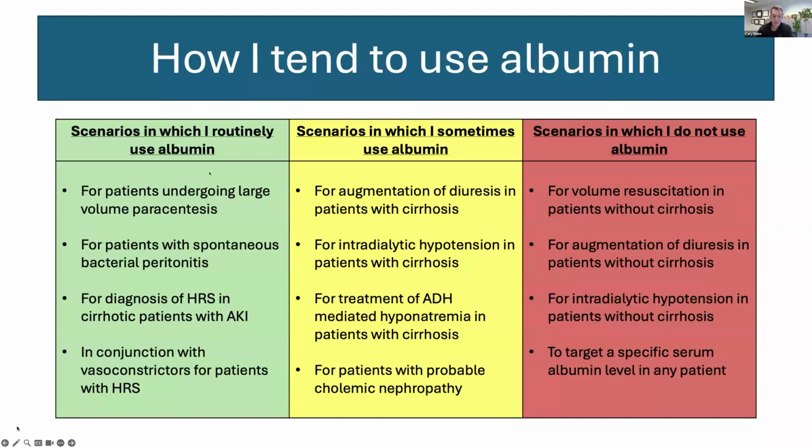I routinely use it for patients undergoing large volume paracentesis, for patients with SBP, for diagnosis of HRS in cirrhotic patients with AKI, and in conjunction with vasoconstrictors. And I'll underscore that the first 2 of these are supported by the guideline.